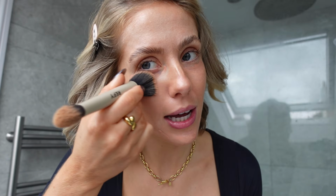I don't know if it's the change in weather, but this just helps as a nice base under my skin. And I'm actually using all Refy brushes as well today. As soon as I got these in my makeup routine, it changed the game. They are such nice fluffy brushes. I absolutely love them.